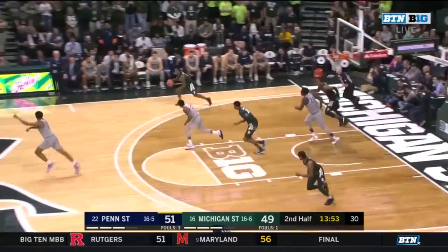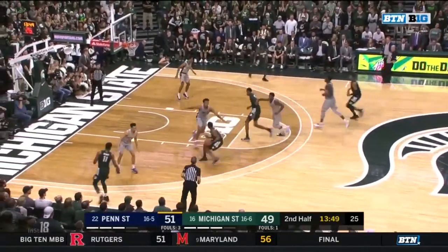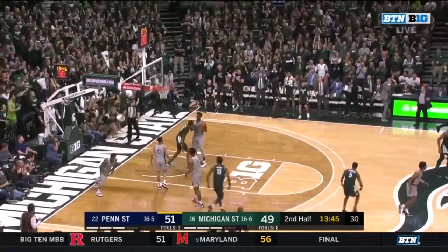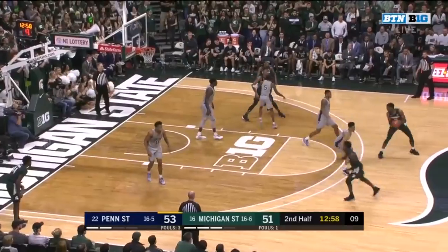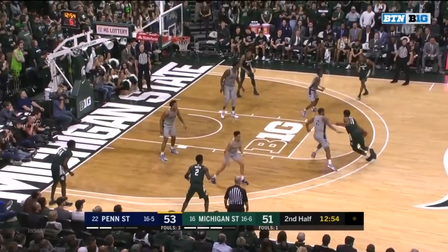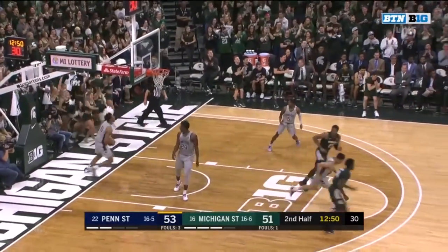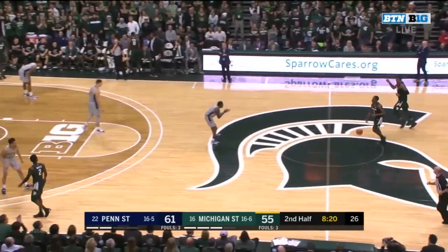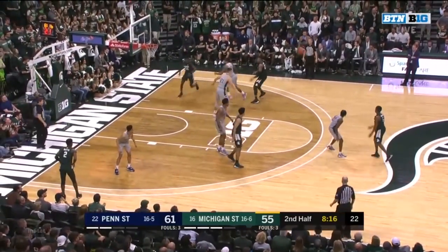Now the Spartans could tie it or take the lead. Winston slips it inside. Bingham gets it to go. 7 rebounds in this one to go with his 10 points. There's Henry. Shot clock at 4. Henry elevates and gives Michigan State the lead for the first time. He was throwing that ball to, but it was up in the hands of Myron Jones, and you know exactly what he's doing with it.